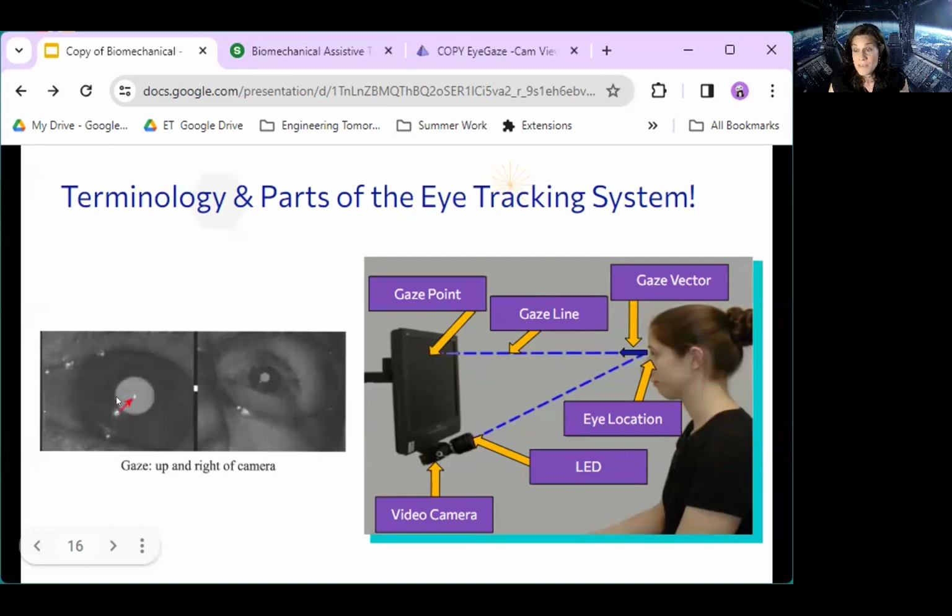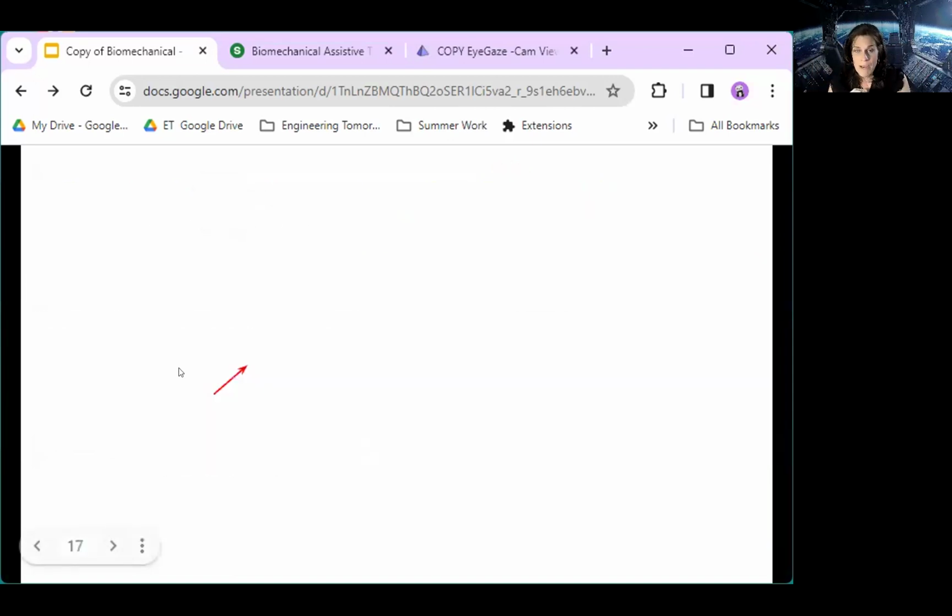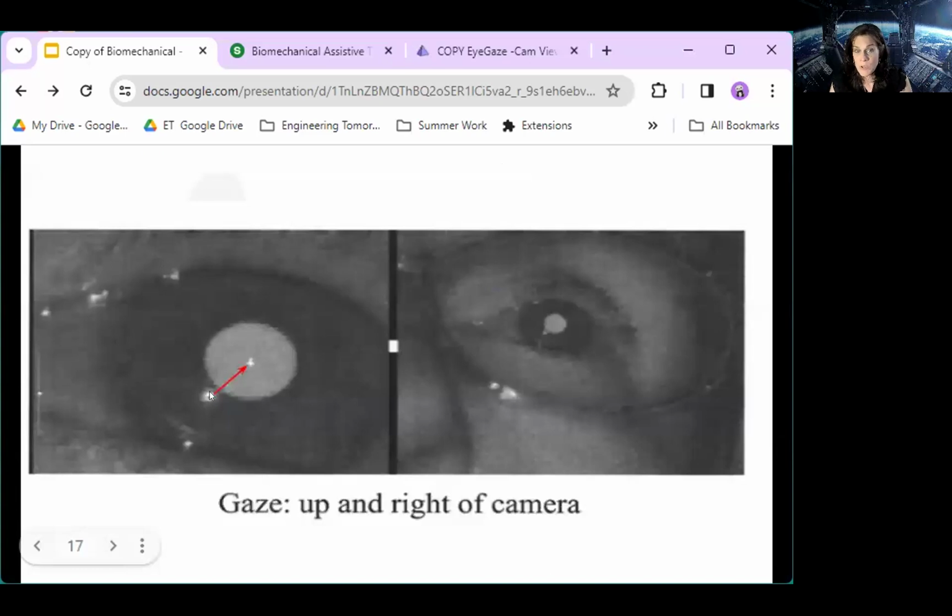This is going to be telling us exactly how far up and over someone is looking, and it corresponds to a place stored in the computer that will have a button. So again, zooming way in, the reflection is that glint spot, and where it is in relation to the pupil is how we're going to figure out where they're looking.